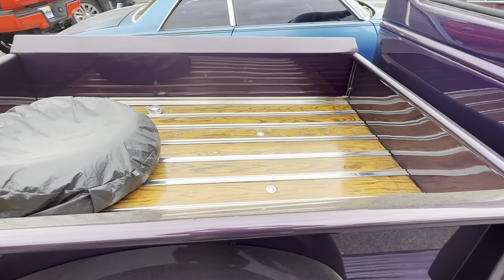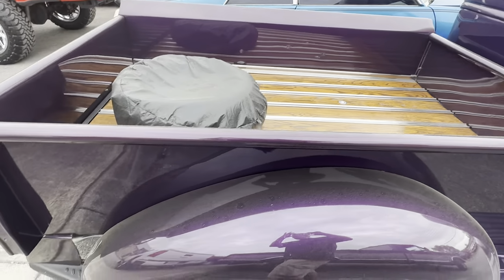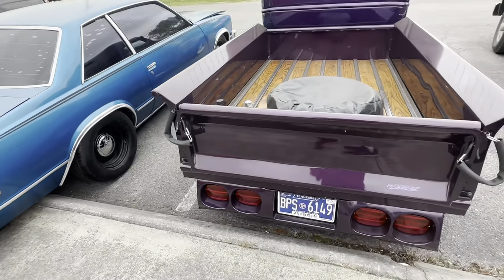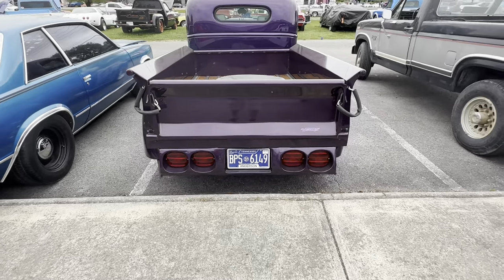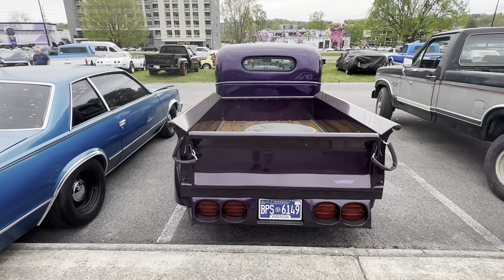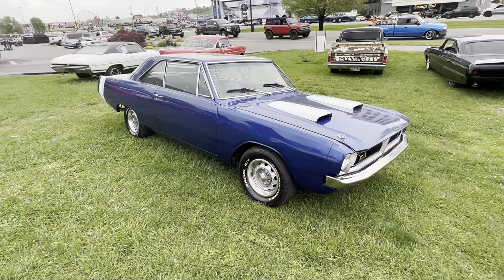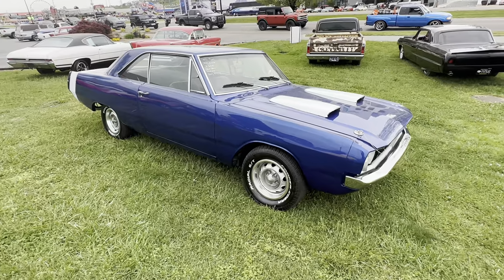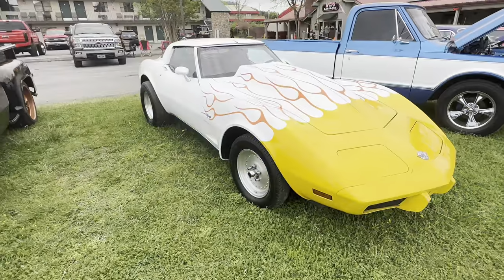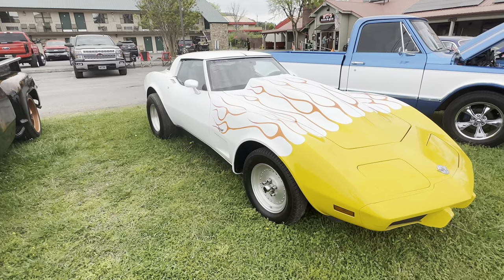As you can see, it's got a nice clean wood bed. And the back end has been reworked. Also, as you can see, a few upgrades. That's really nice. Here's another 71 Dodge Dart. I think I saw one a little bit earlier. Somebody has flamed this 78 Corvette here.